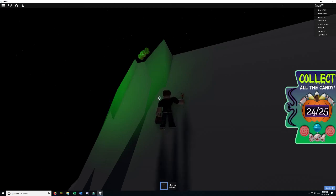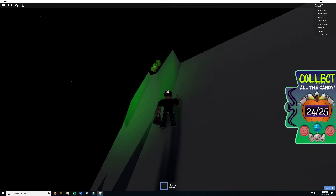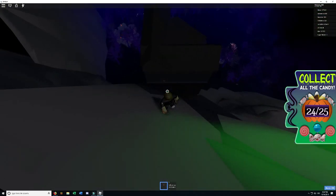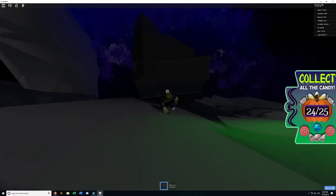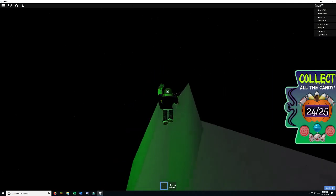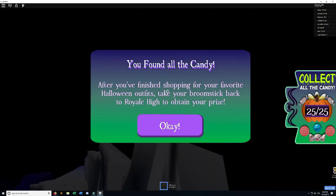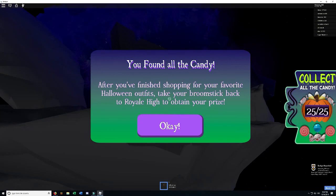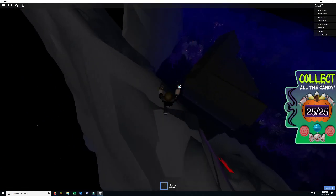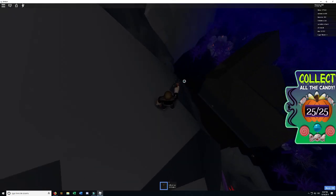Okay, so I've been paused for maybe a good 10 minutes, 15 minutes. Had no idea, and I am utterly angry with this place. Yeah, that's where you have to go. There's one all the way up on this mountain at the very tip top, 25. Take your broomstick back to Royale High. Yeah, got plans for this broomstick there, Miss Mudmaam.